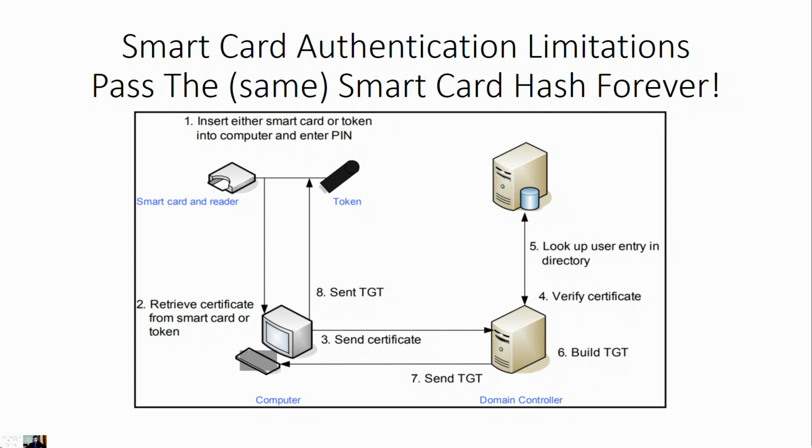And just summing it up, after the initial verification of your smart card certificate, you get the NTLM hash and a TGT ticket that you can present from now on without your smart card. So you don't have to own your smart card anymore after your first authentication. So that's like the main problem.